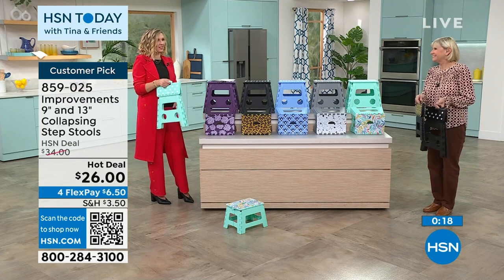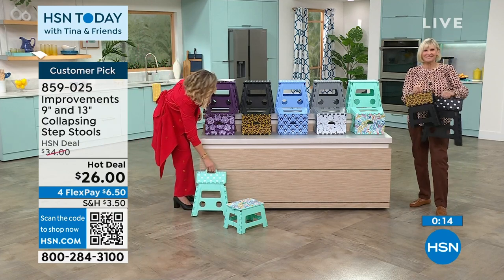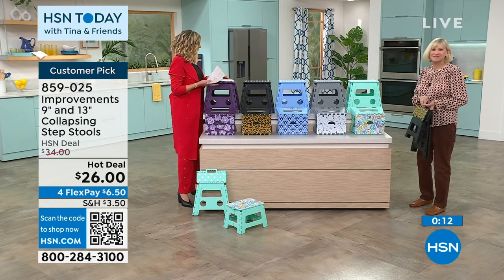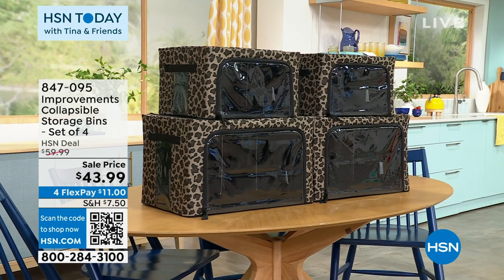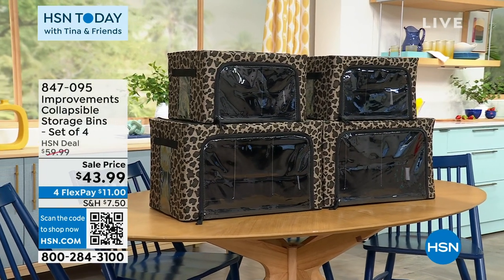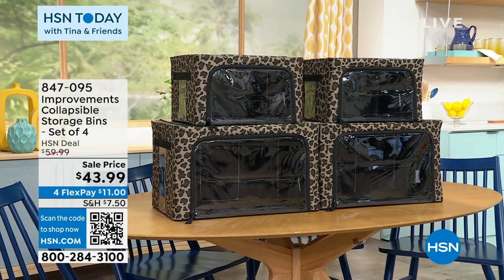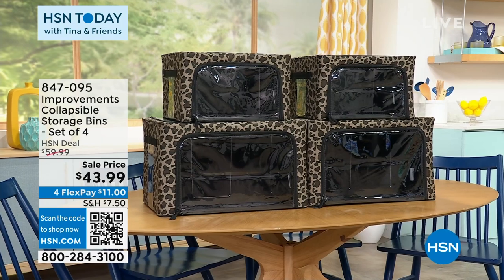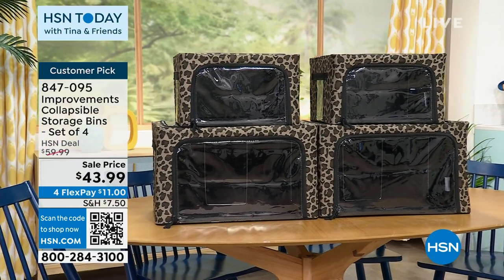That's fantastic. Speaking of collapsible and really useful, Improvements also has these collapsible storage bins that right now we are offering, with 45 reviews, by the way, they're all perfect as a customer pick, on sale for about $15, $16 off, actually. You're getting two of the large and two of the medium bins. The large are about 20 inches by 13 by 13, and the mediums are 15 inches by 13 by 9. And I think we have the black and leopard still available, Deb.